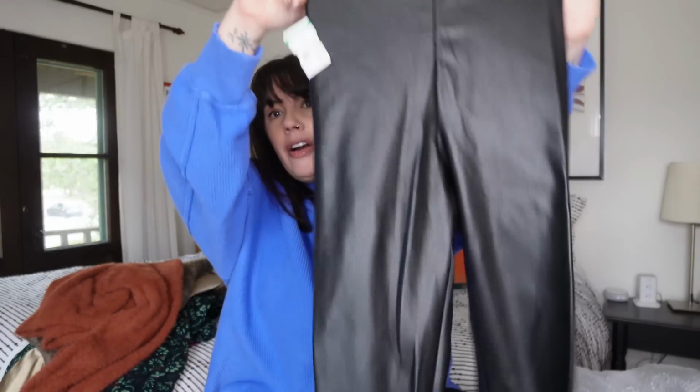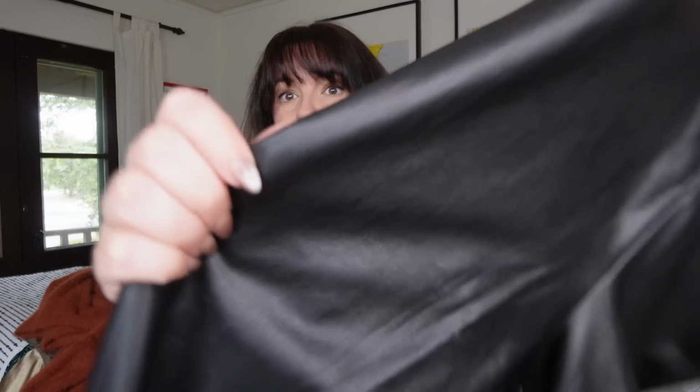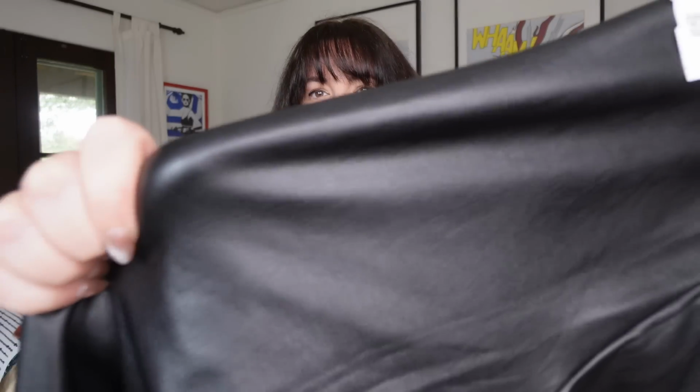Next up, now this is something I probably wouldn't have picked up if it wasn't for the brand. So this is a pair of faux leather leggings. And when I say faux leather, this isn't like the Spanx spandex that's coated to kind of look like leather. This is actual faux leather. It's made to look like a kind of stretched leather. And this is from Skims.